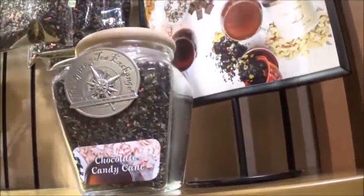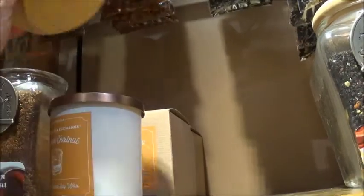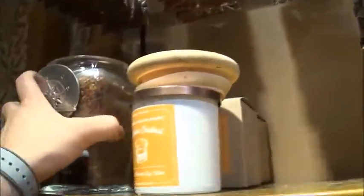Let's see, $27.69. Expensive, I know that. But look, sugar cookie, bourbon, chestnut, herbal tea. Oh, you know we gotta try this. I wish they had some tea samples you can actually drink. That would be nice.